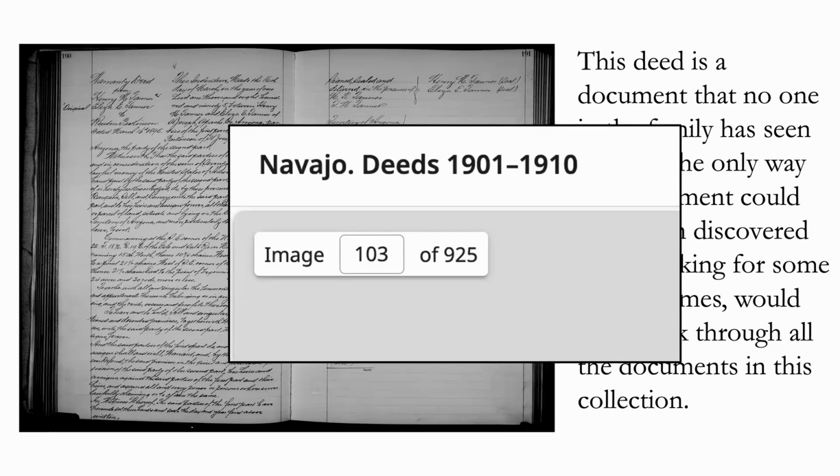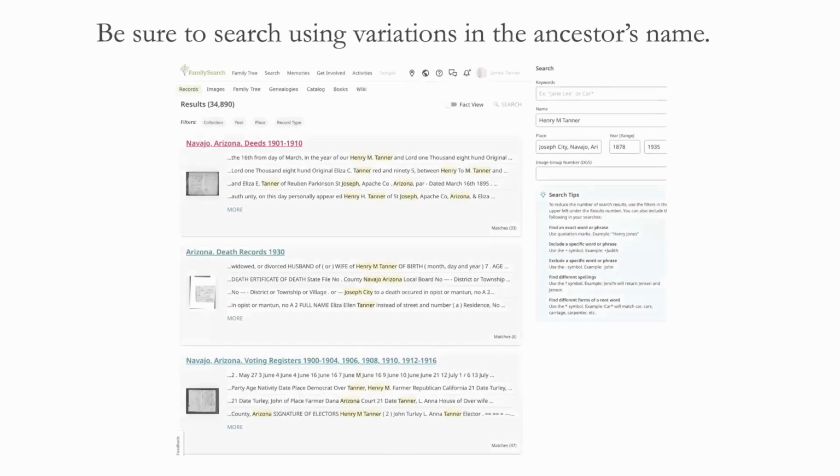Okay, so here it is. This is Navajo Deeds, 1901 to 1910, image 103 of 925 pages. So going through nearly 1,000 pages would take a while.